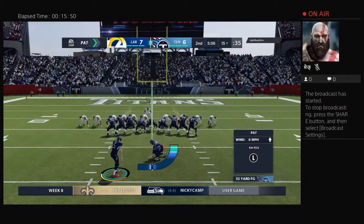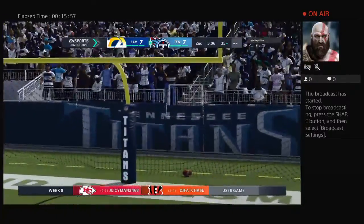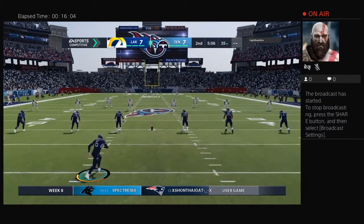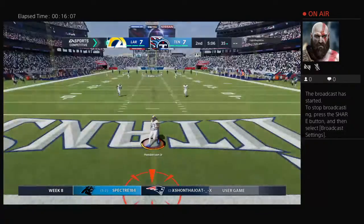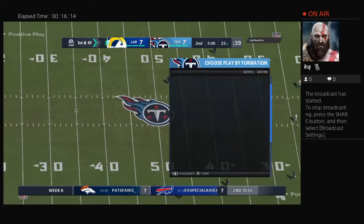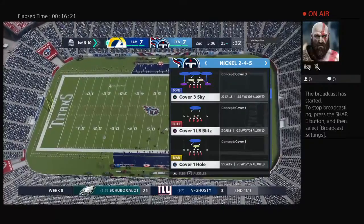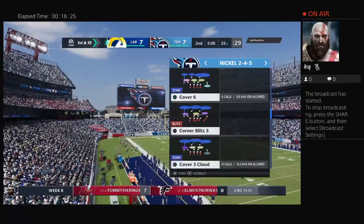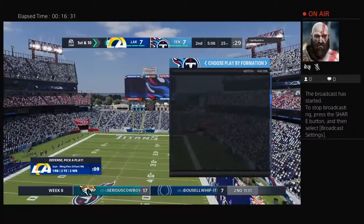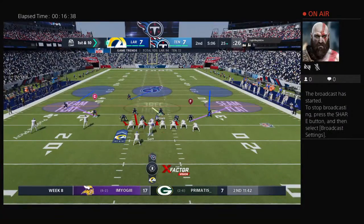Graham Gano on for the extra point. It's up and good, and we're tied at 7 here in quarter number 2. So all even at 7 now as they kick it away. And they will not get a chance to return this one as it's through the end zone for a touchback. Set to begin their next drive, the Rams offense at the line.